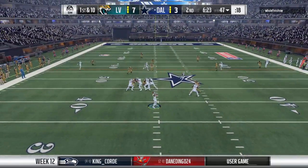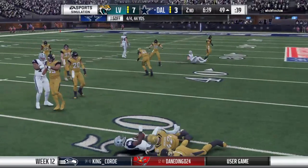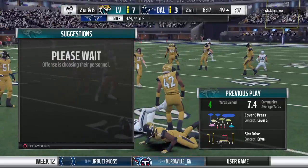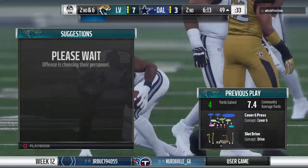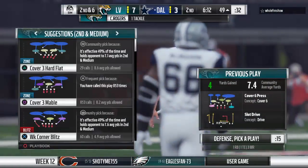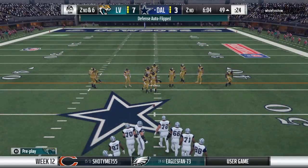On 1st and 10, Goff for Kidder here, it's complete. That throw good for 4. It's 2nd down. When you see zone defense and you know you've got a drag route on as your primary call, you've got to be really careful as a passer about how far you let your guy go because he might wander into some tough coverage.